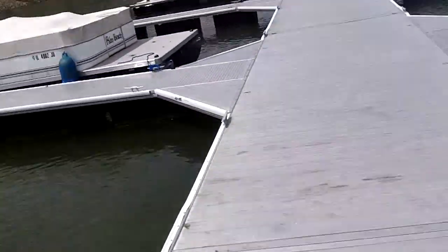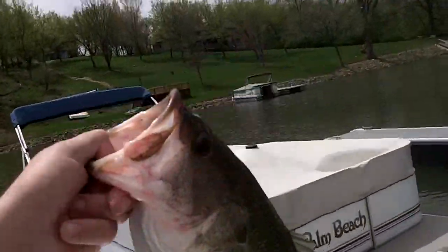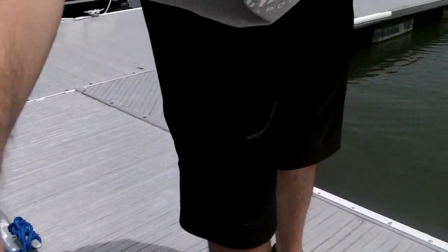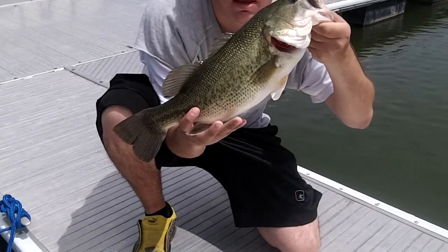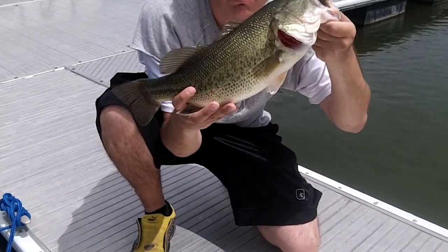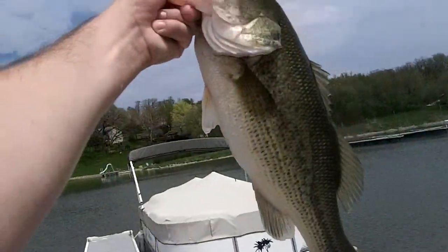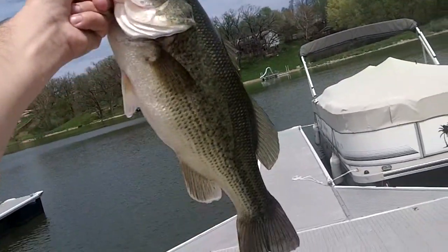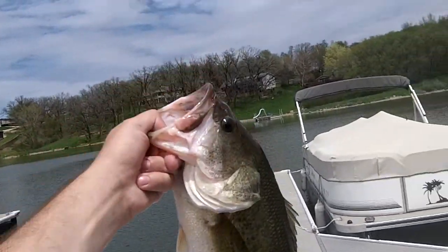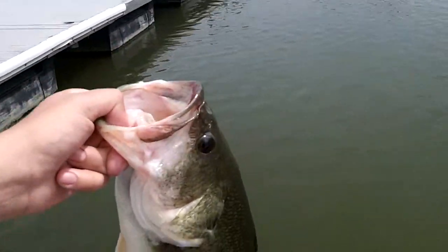See if I can set this camera up on the boat or something here. Oh my god, what a pig. Let me see if I can get it to show here. I know it's aiming down, but if you guys can see that fish right there, that's a nice largemouth. Holy cow. Look at this tank, guys. That's another 4-pounder. Holy crap. I keep saying, oh my god, I'm freaking out here.